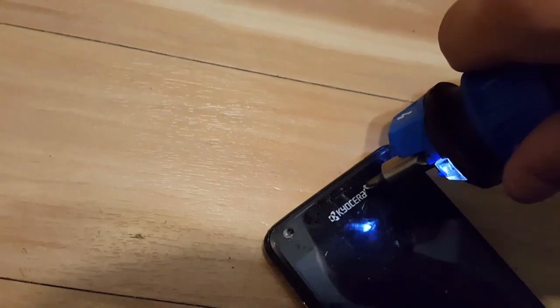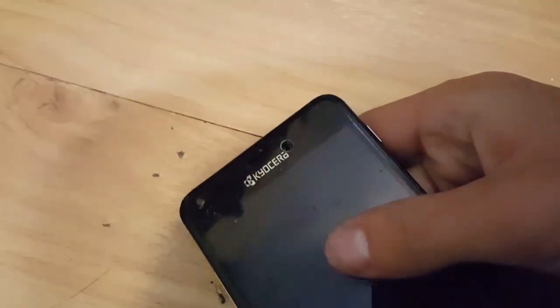Can I drill through it? Let's find out up here. Let's see. Sort of. Let's try that again, but, like, way harder. Sorry about the ringing noise, that's the drill. There we go, now it's getting somewhere. Yes, you can drill through it, because it's a Kyocera.